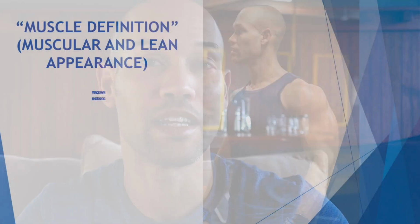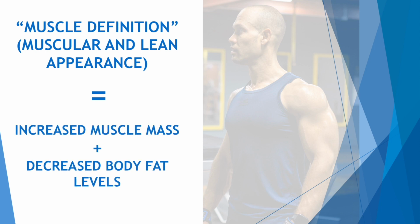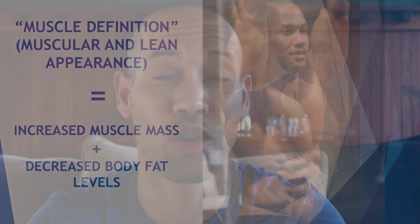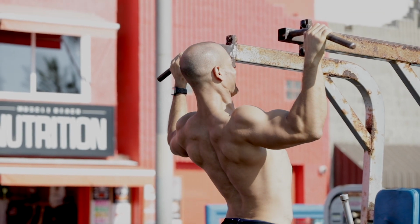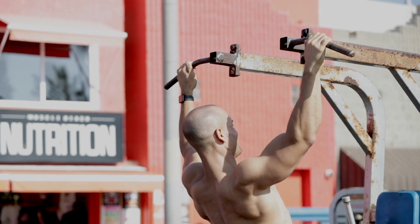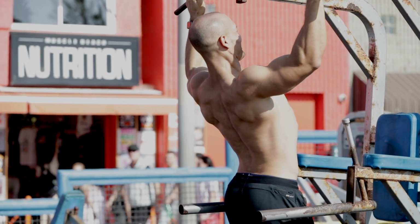So what is muscle definition? In its most basic terms, it means gaining muscle and losing body fat so that you have the appearance of being both muscular and lean at the same time. In terms of building muscle, there are a whole host of factors that go into both your ability and the rate at which you can build muscle. And then the second part of the equation is leaning out, or losing body fat. Again, there are a couple of factors that contribute to your ability to lose body fat and the rate at which you lose it.